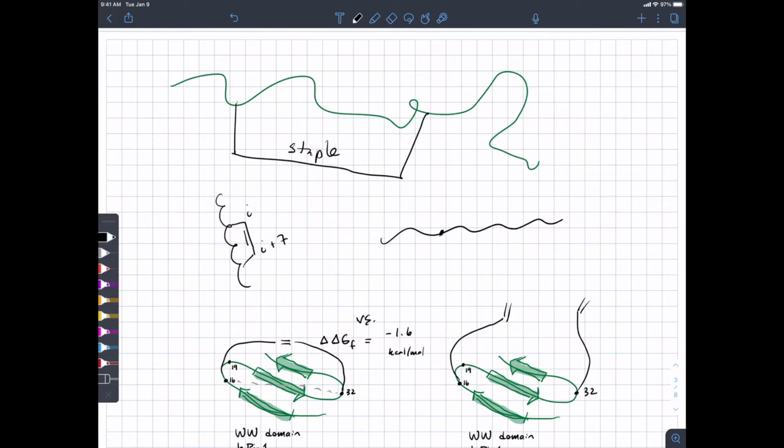So in a linear peptide, those would be here. But in a helical peptide, they're way closer, like within 10 angstroms or something like that, whereas they'd be farther apart. And so that covalent constraint increases the penalty for unfolding. Okay, what else?